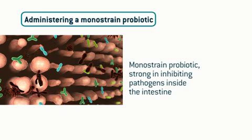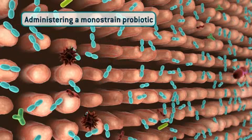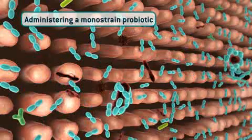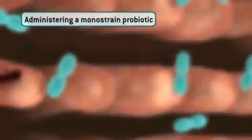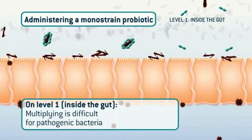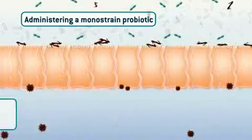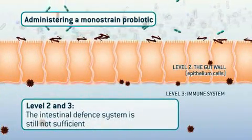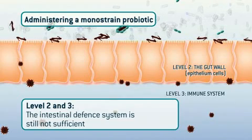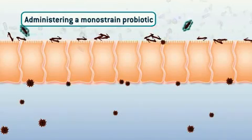In biology, almost every problem has a solution. And this story is all about biology. So let's start administering a monostrain probiotic. To be precise, a monostrain probiotic strong in inhibiting pathogens inside the intestine. Let's see what then happens on the 3 levels. On level 1, inside the gut, life gets hard for the pathogenic bacteria. Multiplying is almost impossible for them. However, administering a monostrain probiotic neither affects the free translocation of the pathogens through the junctions of the gut wall, nor does it make the intestinal defense system work appropriately by triggering the immune system to produce immunoglobulin A molecules. So there is no improvement on levels 2 and 3.